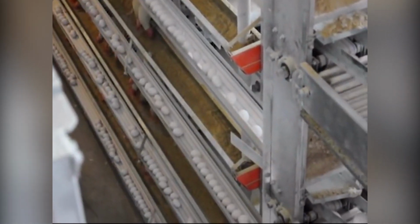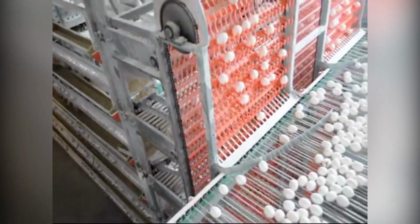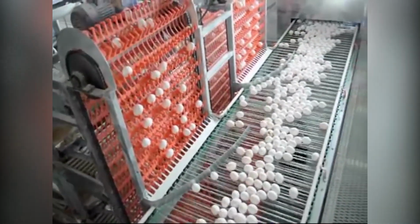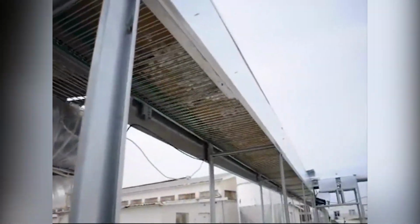This system significantly reduces labor and time for poultry owners when collecting eggs. Moreover, we are proud to announce that we have obtained design registration certificates for our new product, the Waterfall System Egg Collection System. This serves as a testament to our commitment to pioneering advancements in the poultry industry.